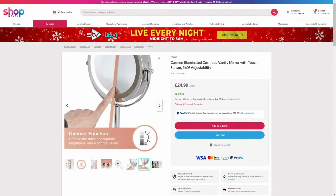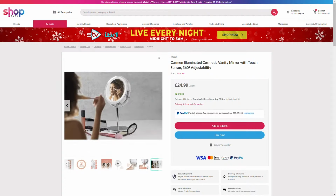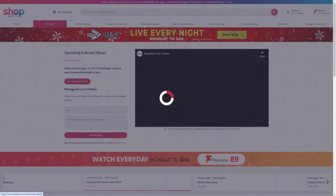We were saying about it the other day, because we stay in hotels a lot of the time. A lot of the time, there's no makeup mirror. There's no mirror where you sit down at the dressing table. So brilliant for that as well. If you want to get it, it's down to $24.99, the price. So if you want to go for it, just take a look on the website, ShopOnTV.co.uk.